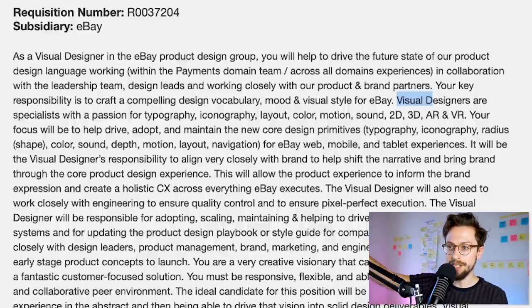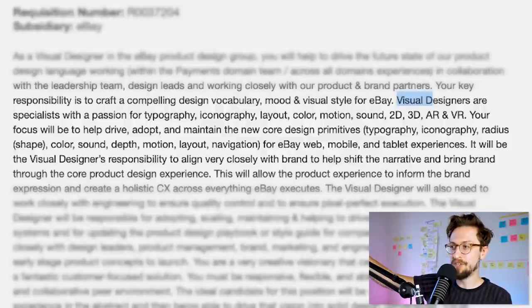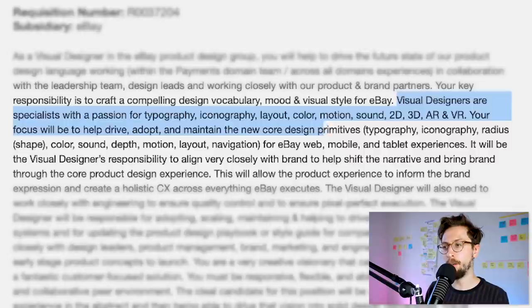But, you know, people have high expectations of designers these days. So your key responsibilities are to craft compelling design vocabulary, mood, and visual style for eBay. Visual designers are specialists with a passion for AR and VR.